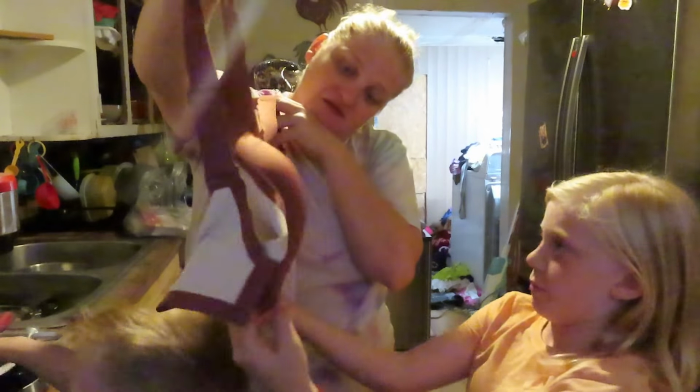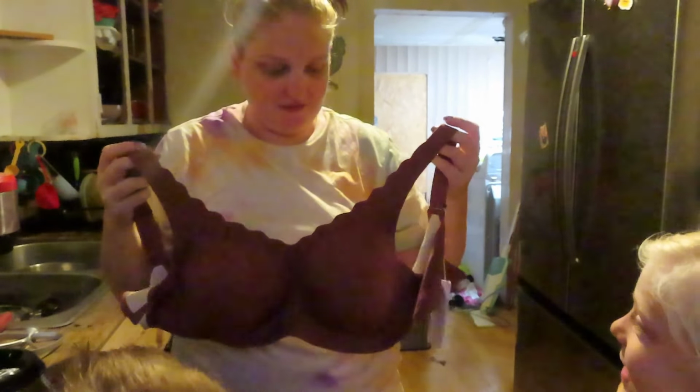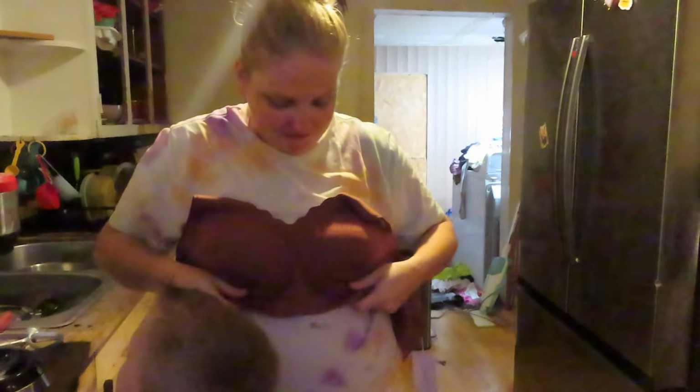This one's real pretty. This one's different. It's cute, ain't it? It's kind of cute, but it's just a strap. I like it. And it don't have the middle piece, you all.